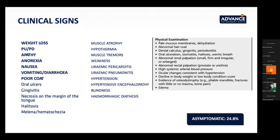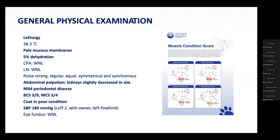But it's very important to keep in mind that some cats don't have any kind of clinical sign, and these cats are asymptomatic. This has been described in almost 25% of cats with CKD.